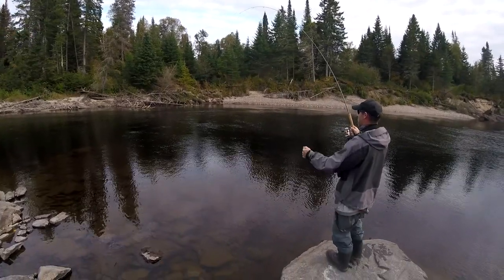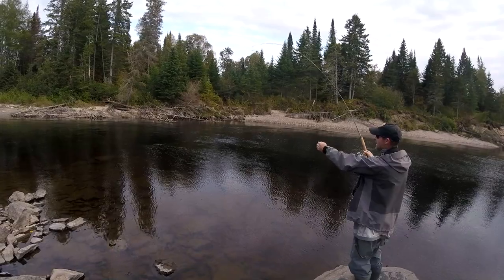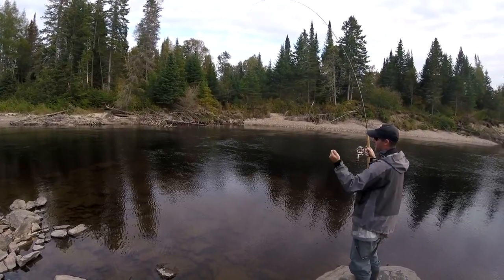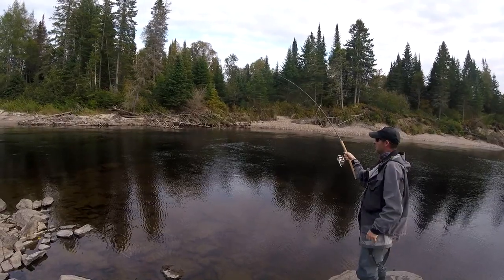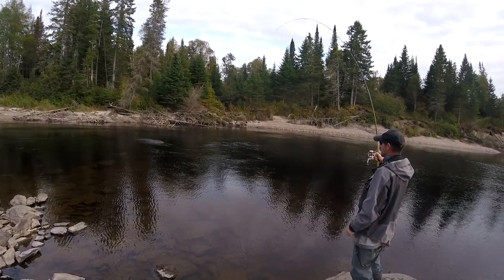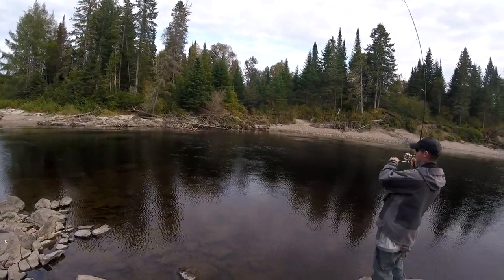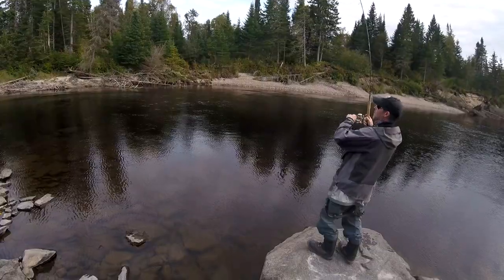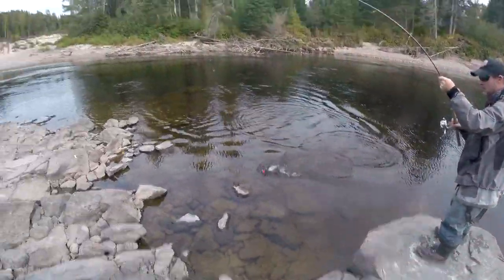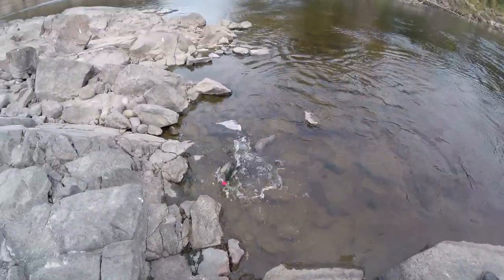I see, like, try and pop it off. Well, yeah, because it hit right there, right where he is now, where the rocks are. So I thought I hooked a rock. It's not huge, like it's a little Chinook or maybe a rainbow. I don't think it's a rainbow. It would have jumped more by now. He's got that pink belly again. Yeah.